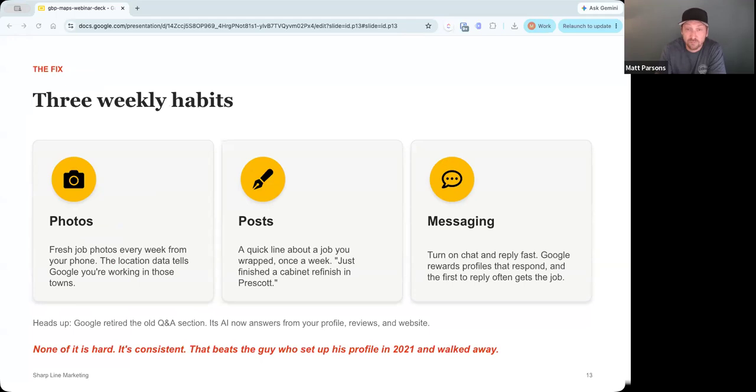The first one is photos. Add fresh job photos every week, taken on your phone at the job site, real easy. They don't have to be professional photos. If you could do before and afters, those are always the best. But even if your guys are in there, or the prep work's been done, take a photo of that. Any in-progress stuff, any type of photo on the job that makes it real, is going to be great. So upload those photos to your profile, at least once a week if you can, but anything's better than nothing.